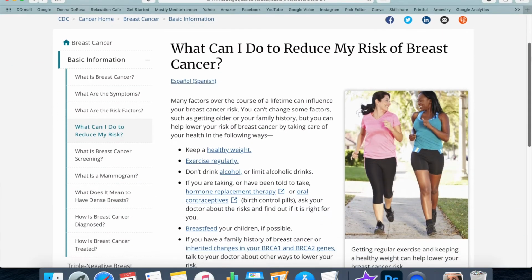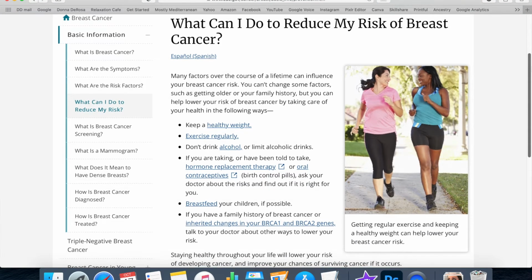So here are some of the ways the CDC recommends lowering your risk factors for breast cancer. One is to maintain a healthy weight. Another is to exercise regularly. Another is to limit alcohol consumption. Now, this doesn't mean that you can't ever have alcohol. It just means to drink it moderately and don't excessively drink alcohol. To breastfeed your children if possible. Now, not everyone has children, of course, and not everyone wants to breastfeed, but it is something that helps.